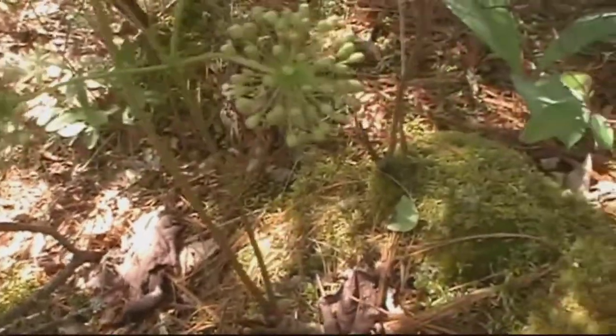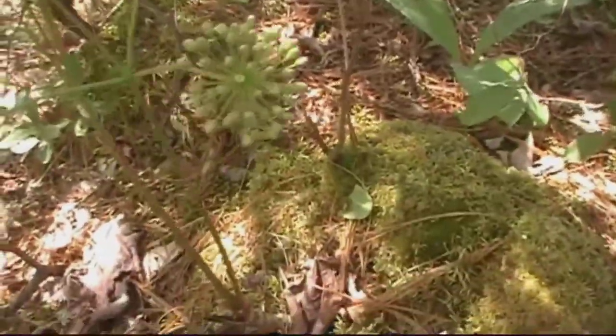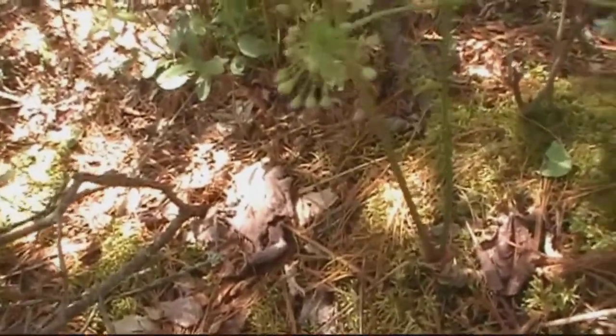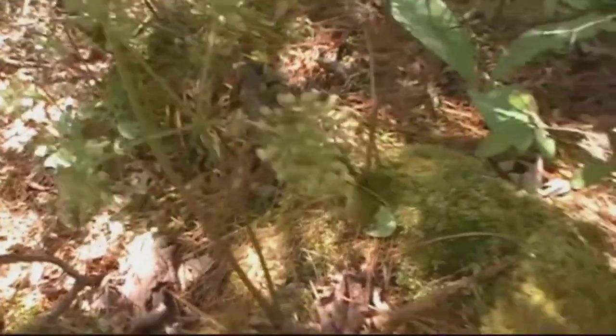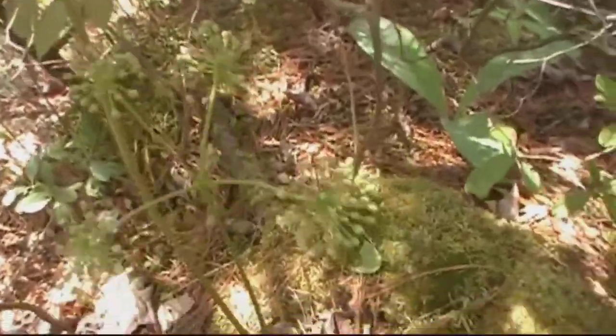Also, I've got this going on here. I don't know if it's hemlock or, I think it's like Queen Anne's lace or something. I don't know the name of it, but I recognize it.